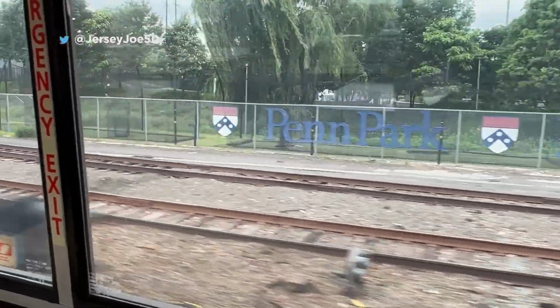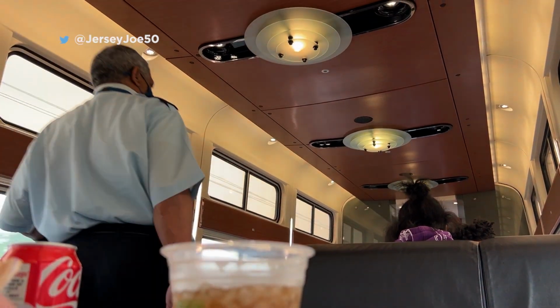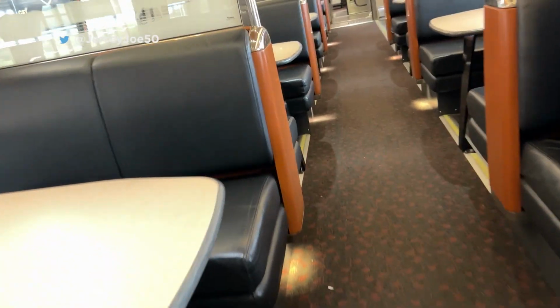Now during my meal, some other passengers did trickle into the car, but the attendant was taking many brown paper bags to deliver to the rooms and roomettes. Now that lunch is over, let's walk the train a bit.